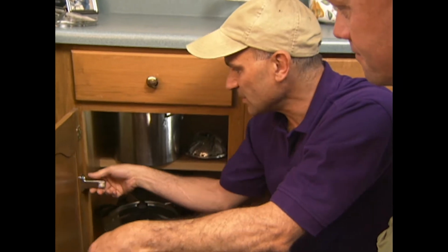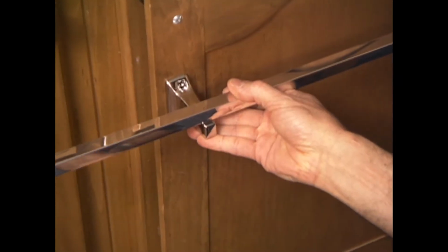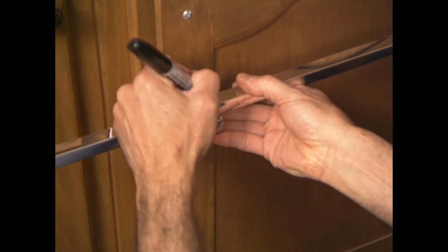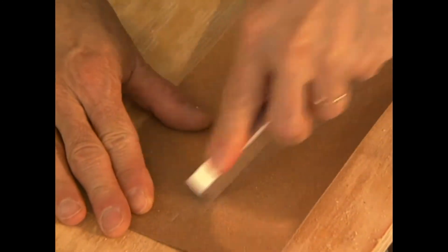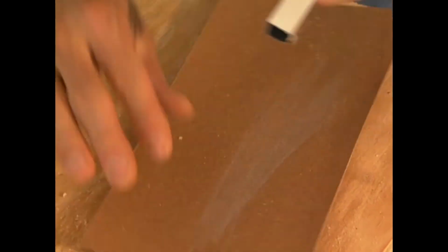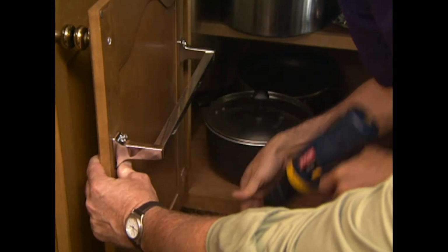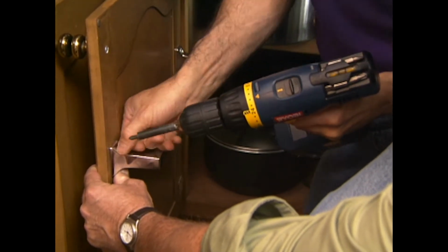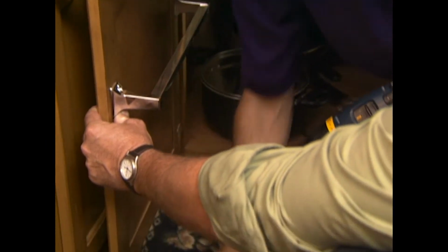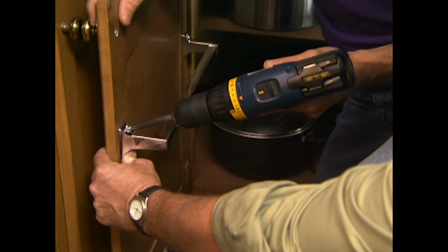All I did is I mounted one bracket to the back of the door, and then I held the second bracket in place so that I could mark the bar to length. Then I cut it with a hacksaw and used a piece of sandpaper to smooth off the edges. Now you just have to screw it to the back of the door. You can hold that for me. Okay, sure. And what you have to make sure you do is replace the screws that come with the bracket, because they come with 1 1/4 inch screws, which are too long. And these are 1-inch screws, which work perfect.